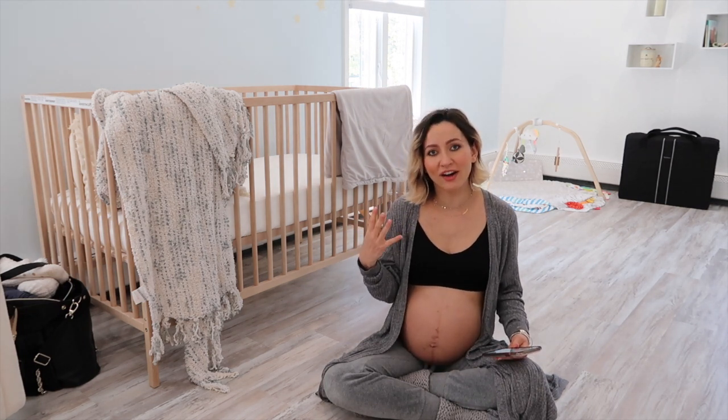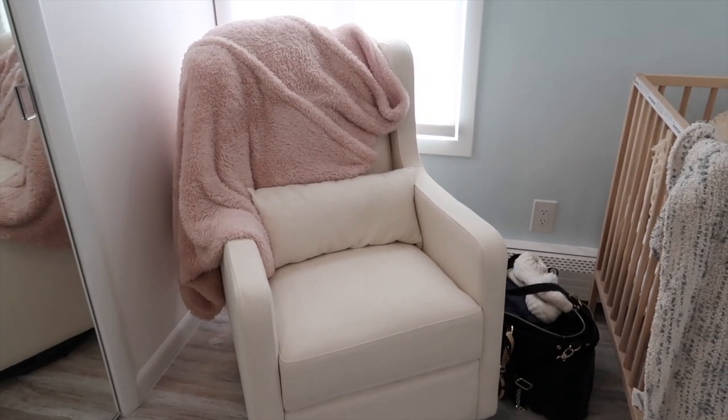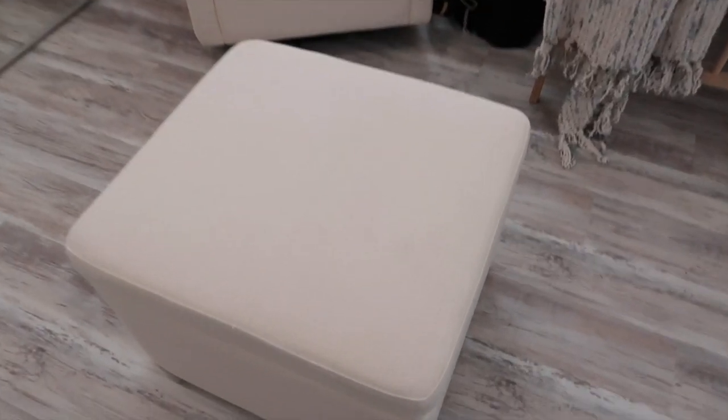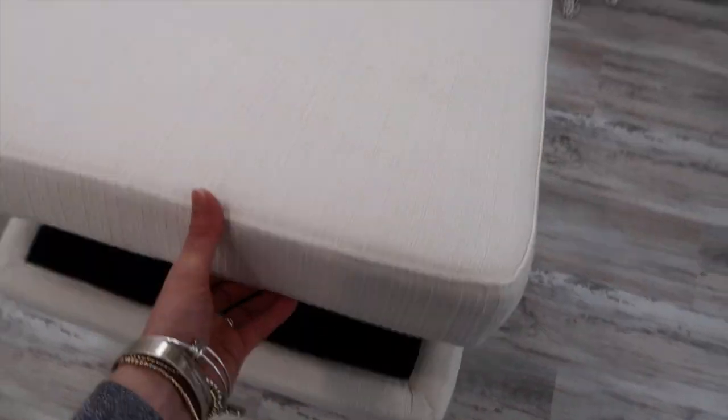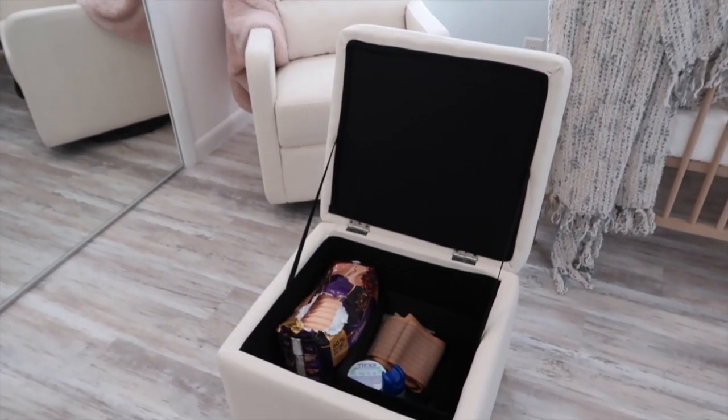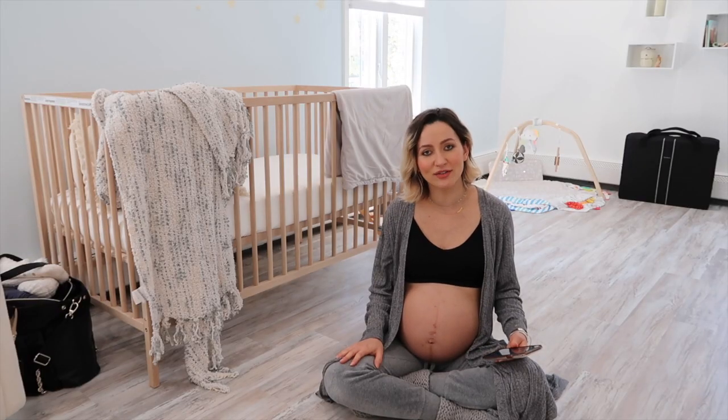For my chair in the baby room, I decided to get this one. It's from buybuy Baby. I liked this one the most because it had an ottoman and it had storage. And to be honest, you can never have enough storage in your house.